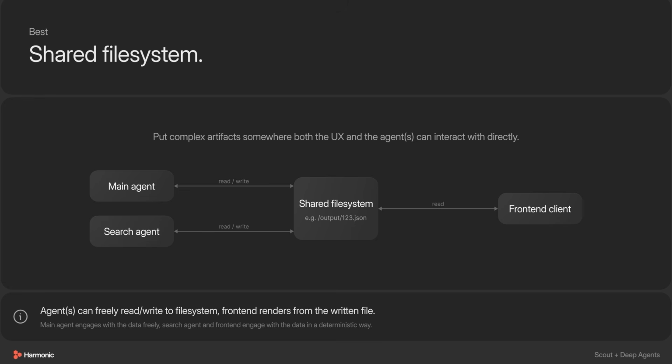And then the user can still ask something like, why are these 5 companies at the top? Or, draft outreach emails for the top 5 companies. And the main agent would be able to be like, okay, let me read this file. I know the path of where this is being stored. Let me read the first 10 lines. Let me read the next 10 lines. And it's able to piece it together.